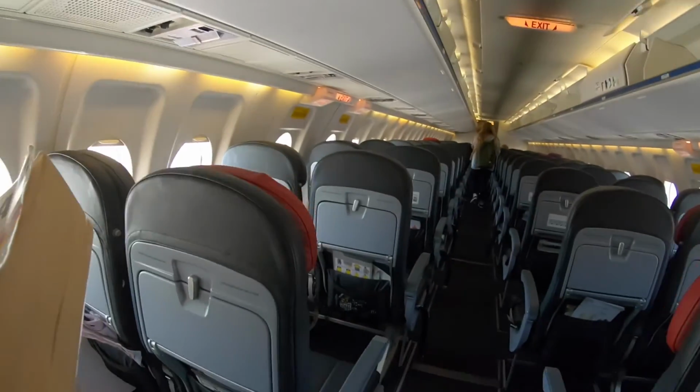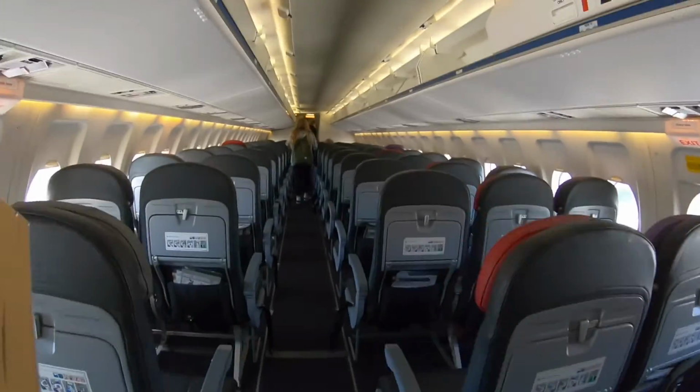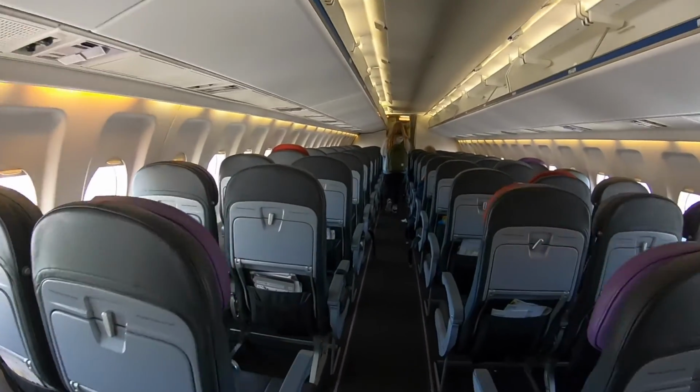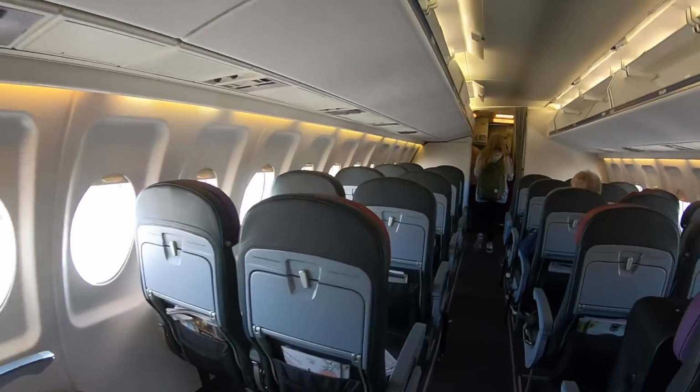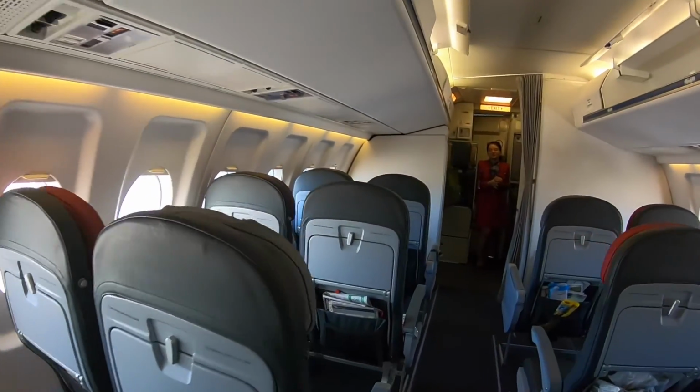I hope you enjoyed this trip report as much as I enjoyed flying on this Fokker 100. It was comfortable and the service was good. Please let me know if you have any feedback or suggestions in the comments section.